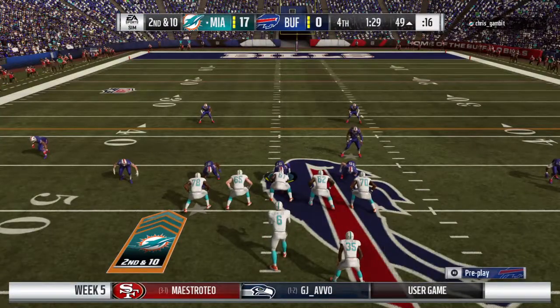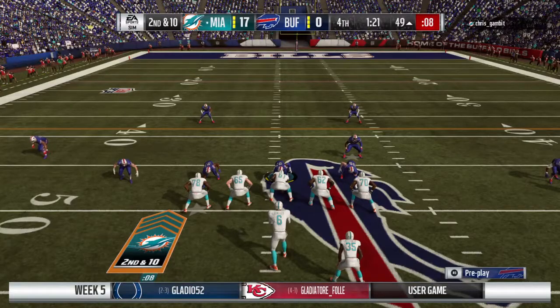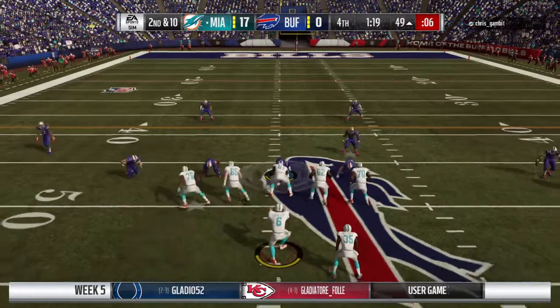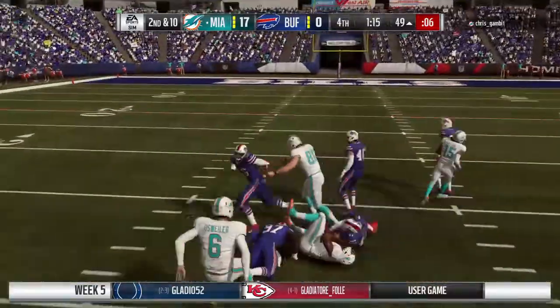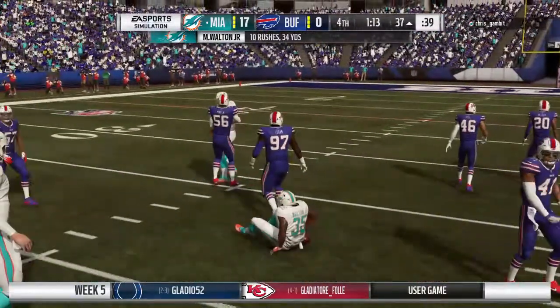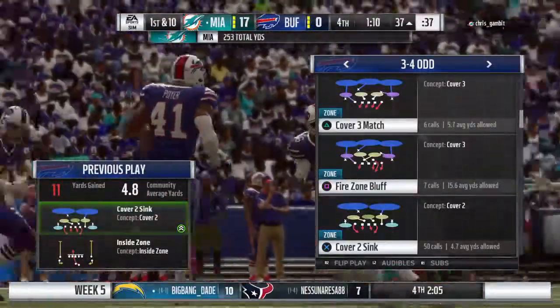Here we go. Green 39. They run again with Walton. And he is tackled inside the 40, not quite to the 35. A Miami first down, that one going for a gain of 11.